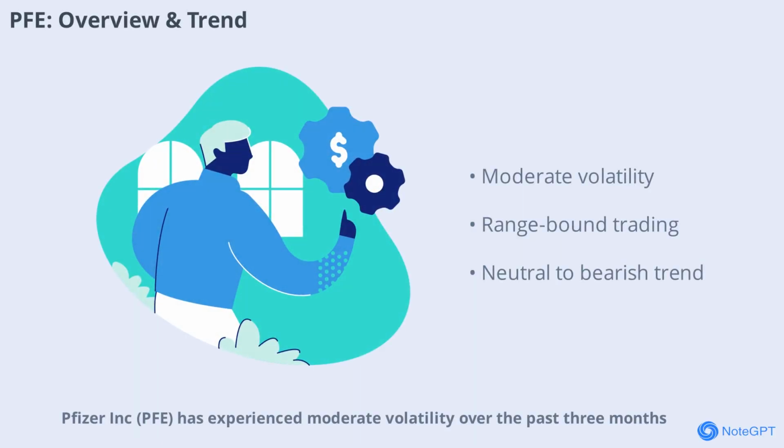Azure Inc. PFE has experienced moderate volatility over the past 3 months, trading in a range between roughly $23.10 and $26.10.